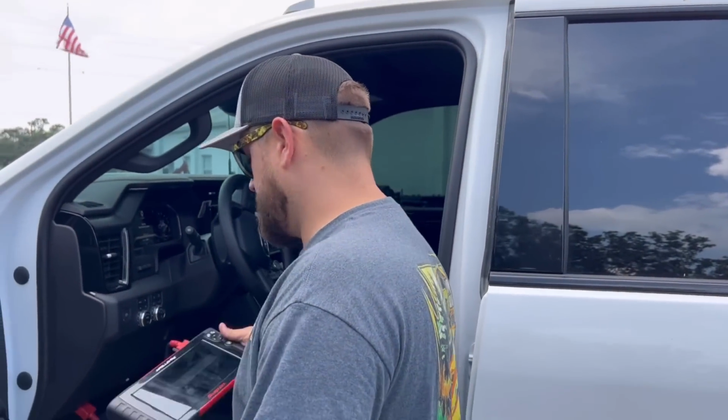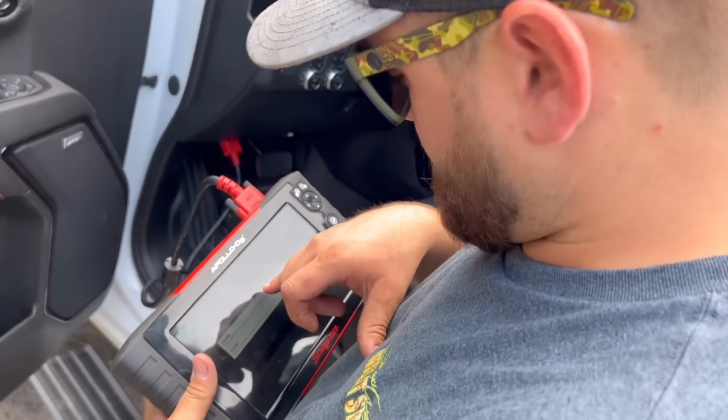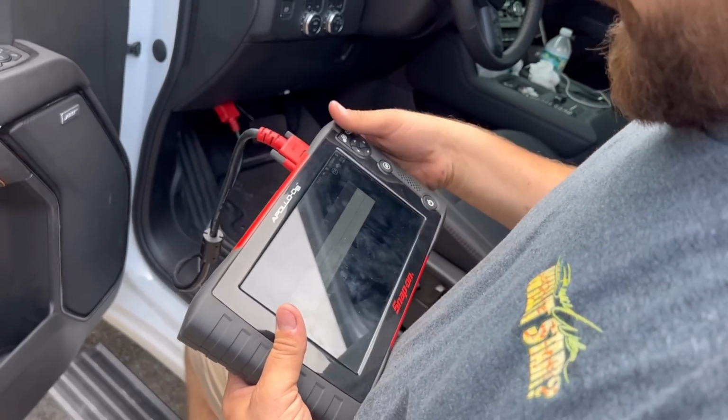Now, does it affect how it drives? No, but most of the time, it's just a check engine light. But now it's affecting how it drives. Now it says internal control module main processor performance. Particulate filter differential bank too high. So it must have a diesel particulate filter sensor that's bad or something.